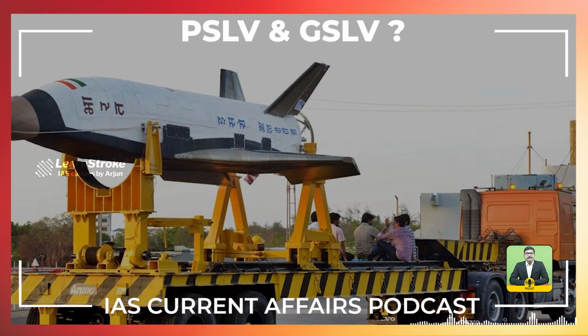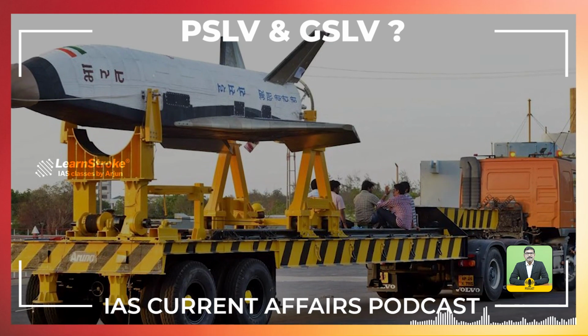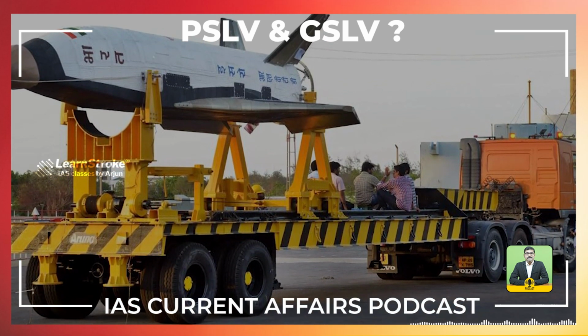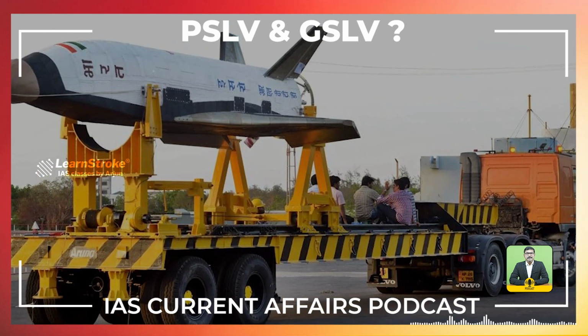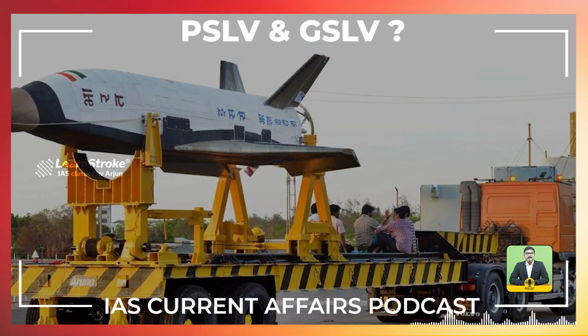Fully reusable rockets are still to be developed, but partially reusable launch vehicles are already in use. ISRO has already developed a reusable rocket called RLV-TD, the Reusable Launch Vehicle Technology Demonstrator, which has had a very successful flight in 2016.